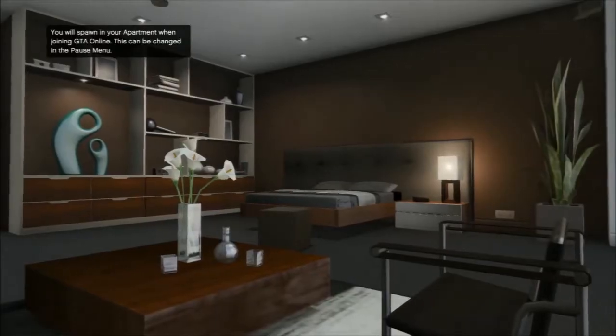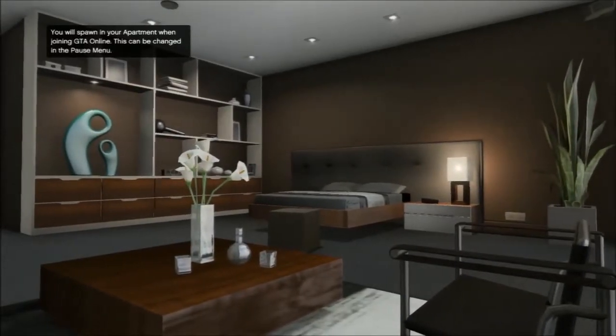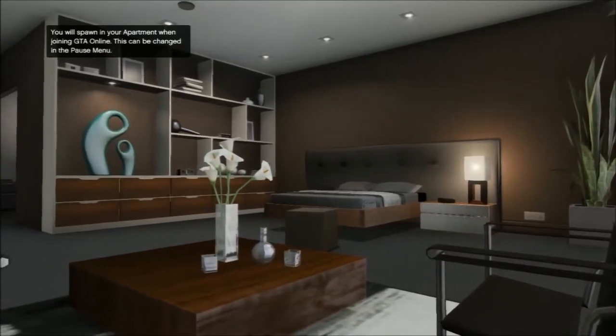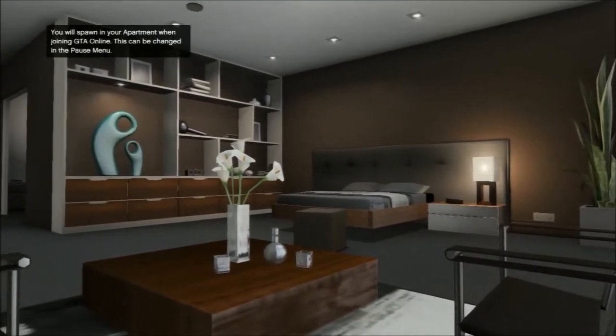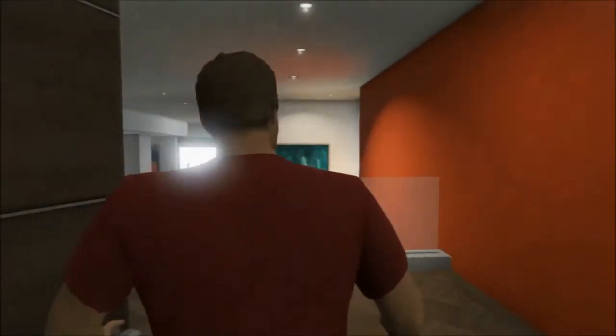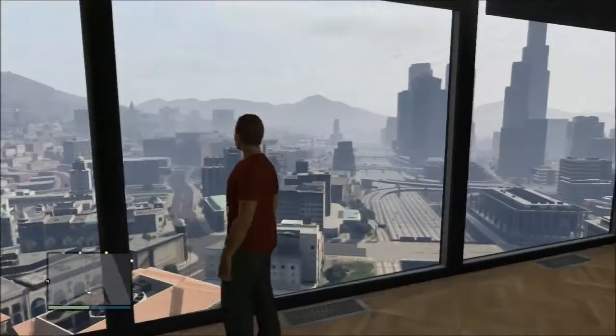We got a pretty awesome bedroom. I actually really like this look. Very modern look. A lot of angles. Very simple, very minimalist, modern. Love it. That's actually what I like in real life, so if only my wife would let me have that kind of stuff. She likes a little bit different look, but that's what I like.